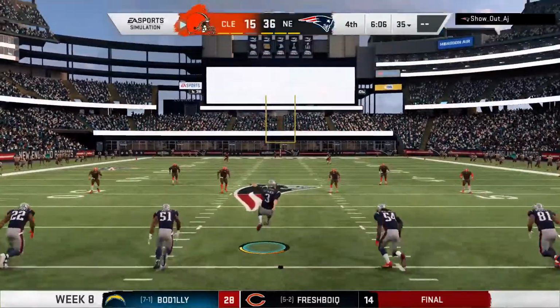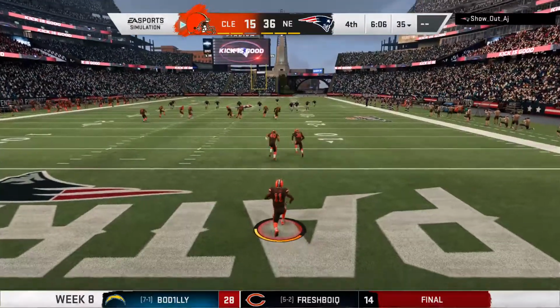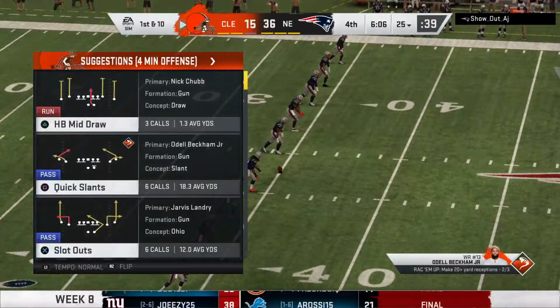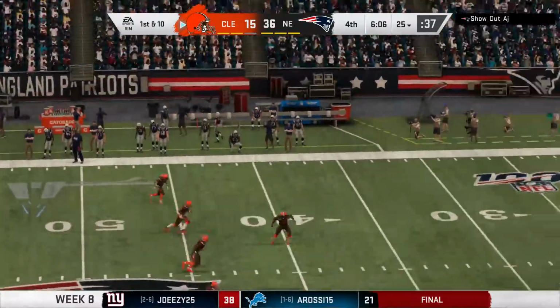Gostkowski now after the touchdown. He'll send this one away. This is taken about 7 yards deep. The Browns take over 1st and 10 at their own 25-yard line.